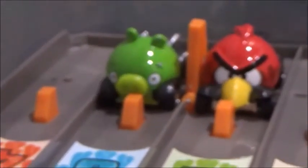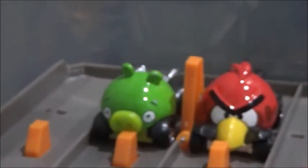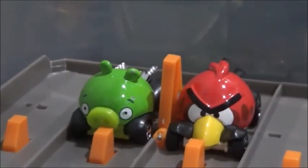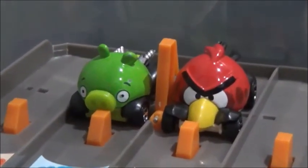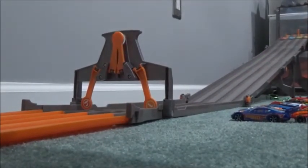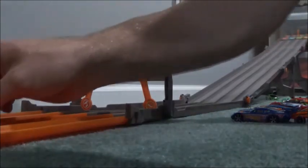On the left-hand side we have Minion Pig. And on the right is Red Bird. Let's see who takes the win. Start your car. The match is on. Who takes the win? And the first winner that comes up from the short line is Minion Pig. Minion Pig, who steals the eggs.